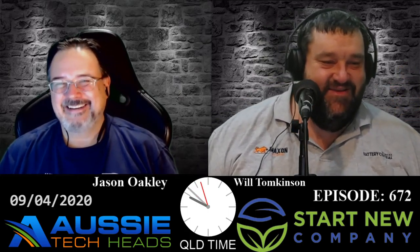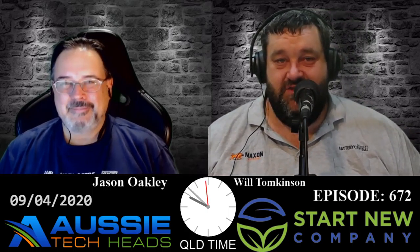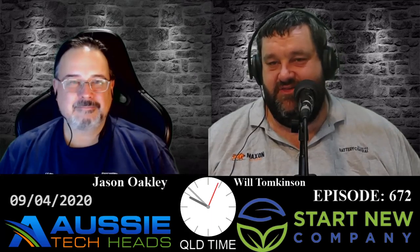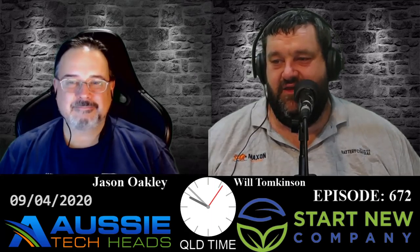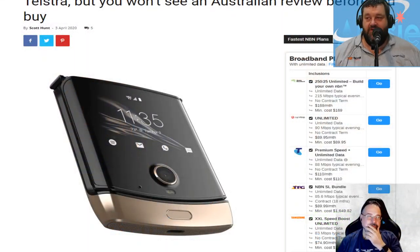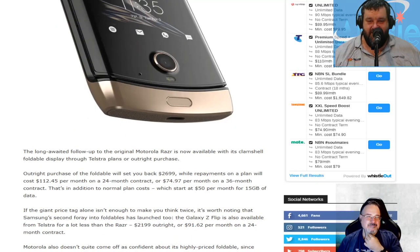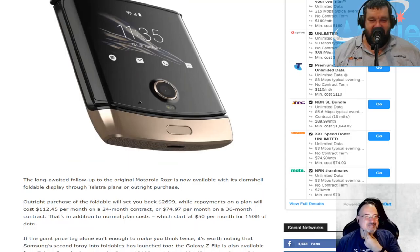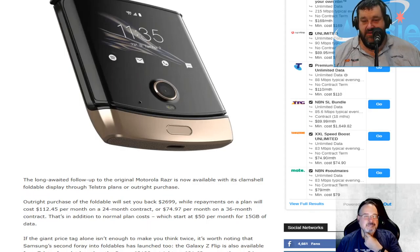So, yes. Just quickly, we're probably getting a bit that way, but I just saw this story earlier. I thought, this is amazing. I kind of want one just for nostalgic reasons. The new foldable Moto Razr is finally available through Telstra. So is the Galaxy Z Flip. Yeah, it's a clamshell foldable display. Outright purchase is $2,699. No, thank you.